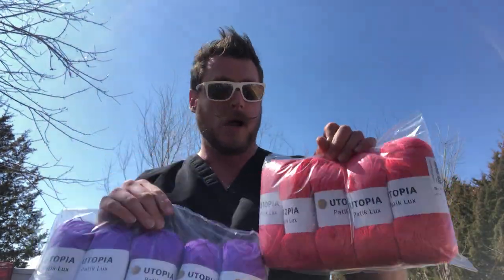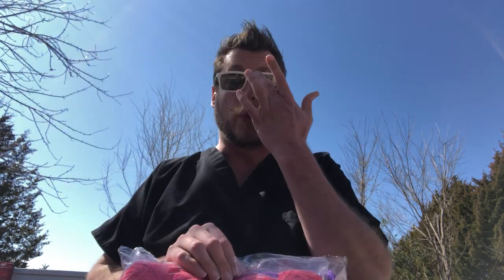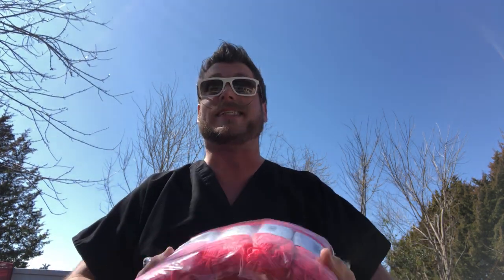Woo, just dropped the yarn. Luckily it's in a bag. Our deck is pretty clean. I mean, we haven't done our outside cleaning yet because it's still technically winter. I mean, it's 60 degrees out right now. So anyways, but it's in a bag. Hopefully you're not upset about a bag being on the floor, because it's in a bag, like I said, and it's sealed shut. It's not just overlapped.